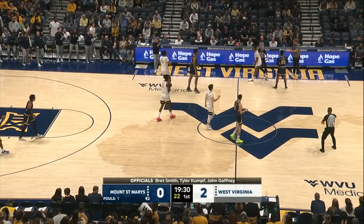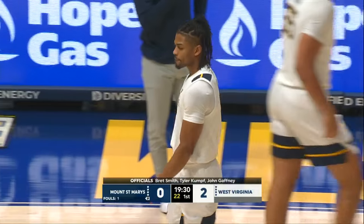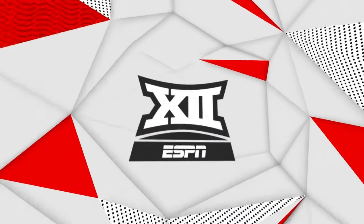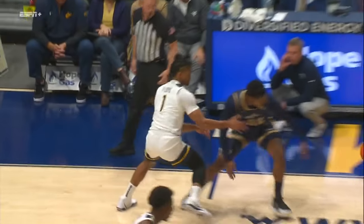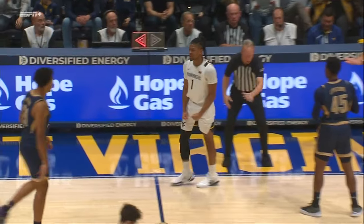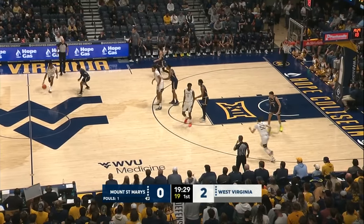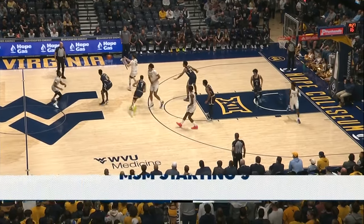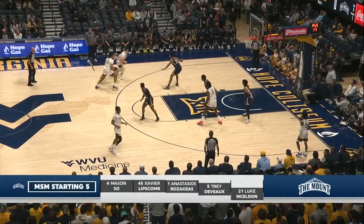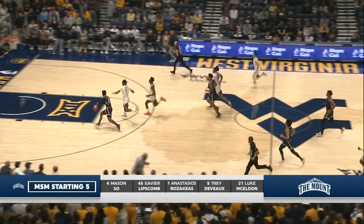Playing great defense, and causes a turnover right away with an over and back. That's two good possessions there for West Virginia in the first 30 seconds. Get the bucket from Floyd, and he forces the turnover with the backcourt violation. And he's going up against an excellent point guard in Xavier Lipscomb. Boy, I'll tell you what, this is good, something to watch all night. Lipscomb in the starting five for the Mount. So is Anastasis Rozakaias, the transfer from Florida State.